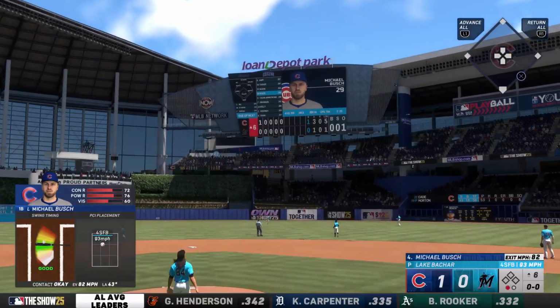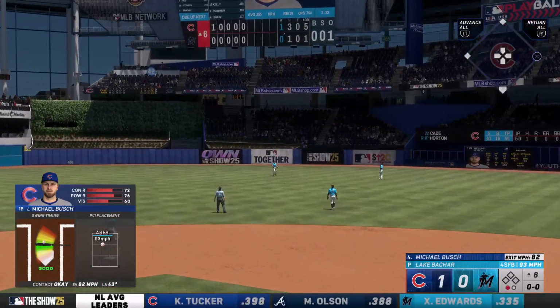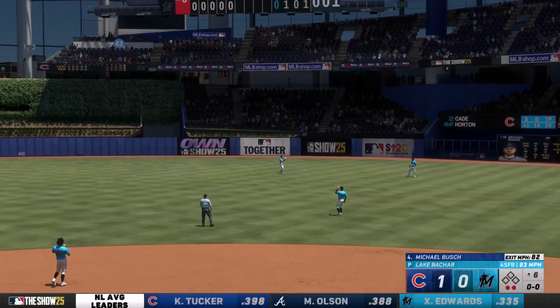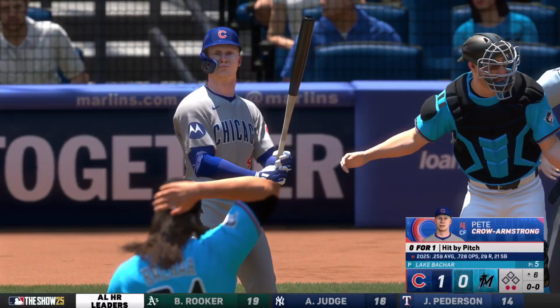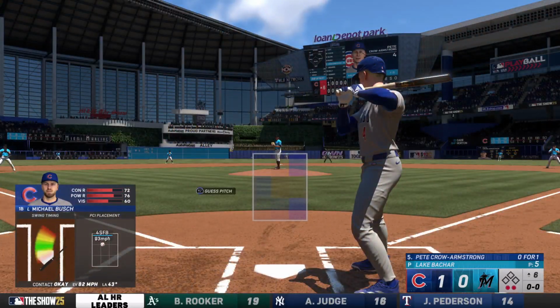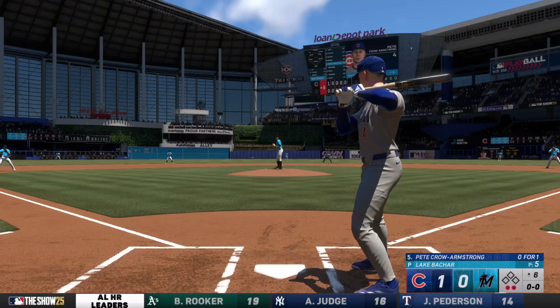Swing and a ball lifted in the air. Stowers in position. Pulls it down, and there's 2 gone. Here's the center fielder, Pete Crow-Armstrong.